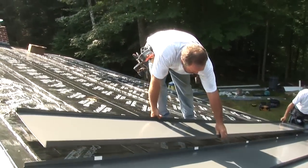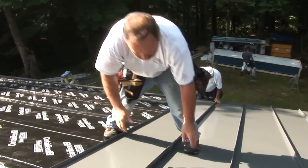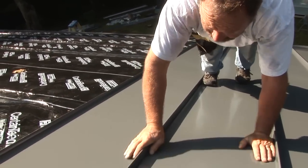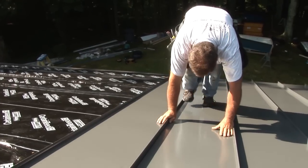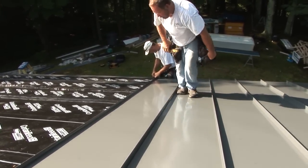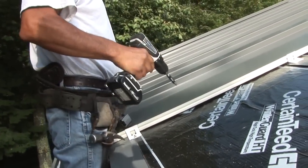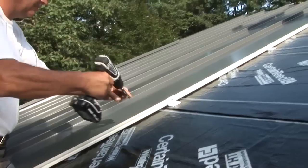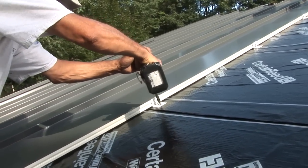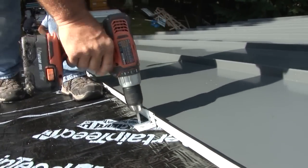The Everseam metal panel is 19 and a half inches wide. It has an inch and a half high seam rib, and these interlocking panels are held in place by a concealed metal clip. Once they're installed, they're clipped together and they're going to last a lifetime. As you can see, these guys move quickly and efficiently. In fact, this job only took 2 days to complete.